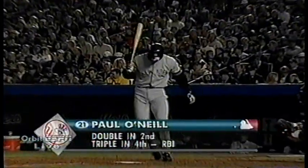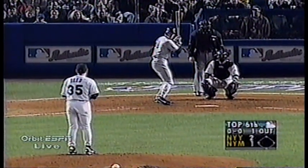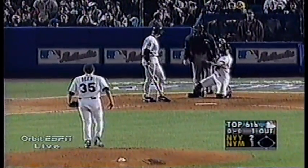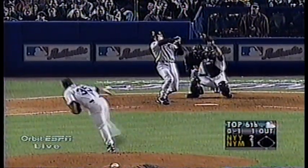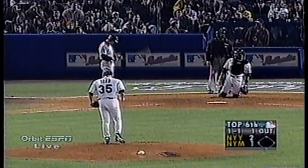Paul O'Neill, double, triple, RBI. 6 for 10 in the World Series now for Paul O'Neill. Ian Martinez putting up the best averages for the Yankees so far in this 3-game set. There is Tino, 2 of the veterans, of course. O'Neill 37. Tino Martinez 32. 0-1 delivery. O'Neill's a .289 career hitter. Martinez a .273 career hitter.